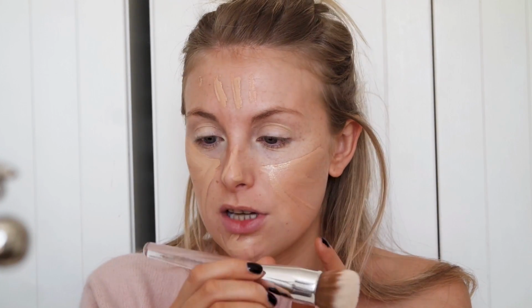Then I'm going to blend it in with this Clinique brush, which I've already actually used a couple of times, but I did wash it for this video. And yeah, it's amazing. It's so soft. I don't know what you call this one. It's a stipple brush, I'm not sure, but apparently Tanya Bear loves this, and if it's good enough for Tanya Bear, then it's good enough for me.